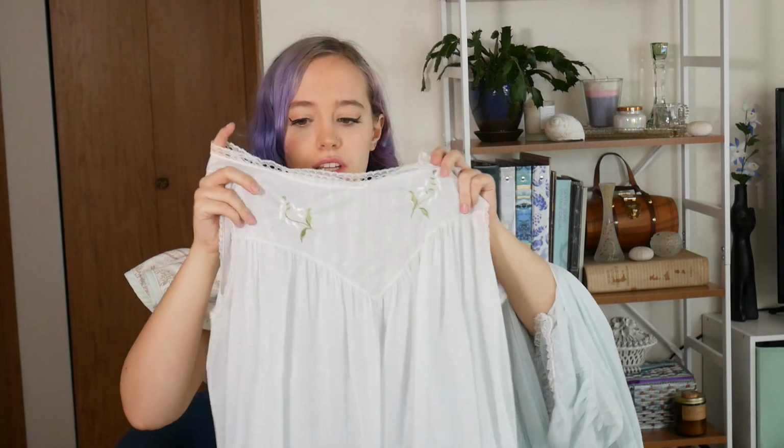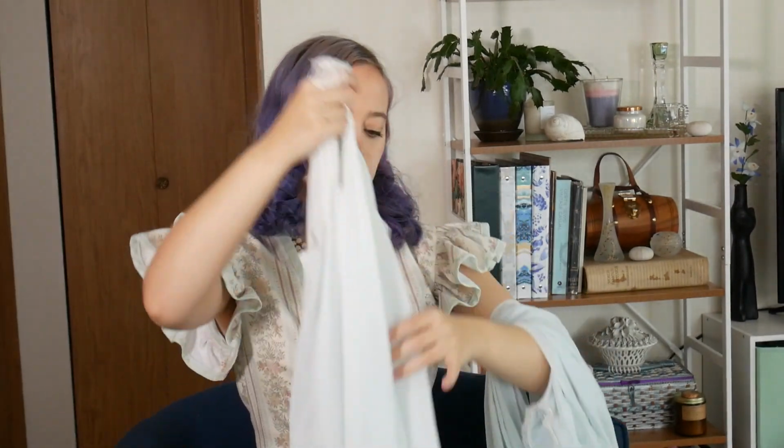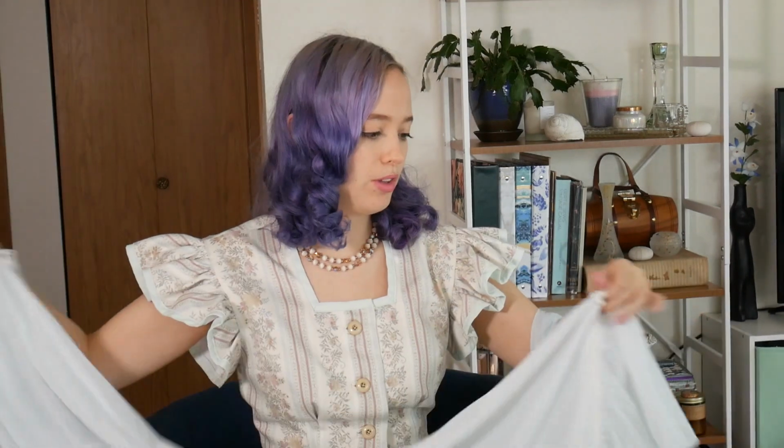And I knew I could find it one day at the thrift store, so I didn't purchase it from a vintage reseller. And I really like this one. This one's the exact color I like. It's a really pale blue. It has snowdrops on it, which are one of my favorite flowers. We get snowdrops here in Seattle, and it really tells you spring is super close.